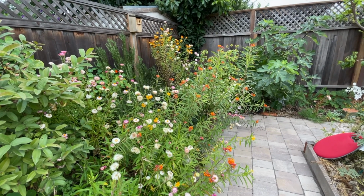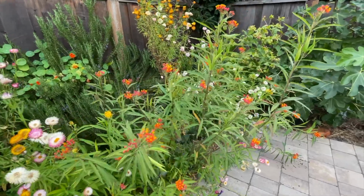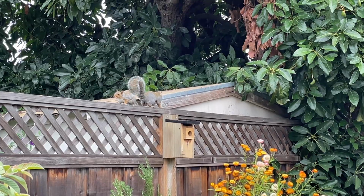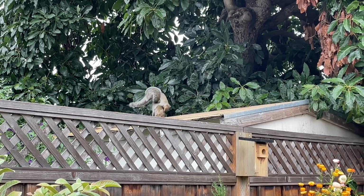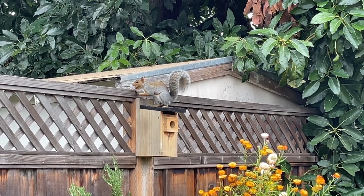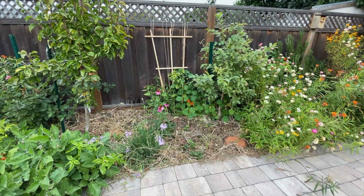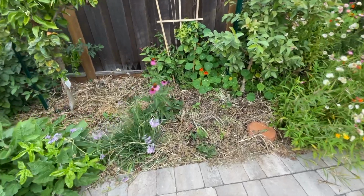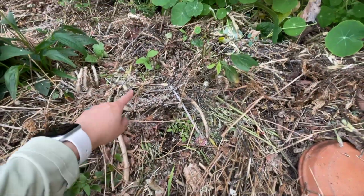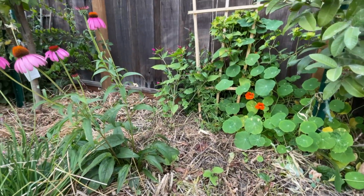Now this is the wild strawflower and milkweed zone. I also cleaned out this zone and put in a bunch of new seedlings that were started from seeds. Like these ones, this, and this. And you'll see how they look next year.